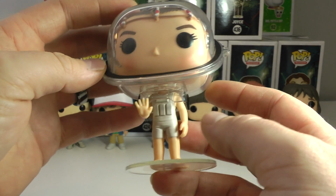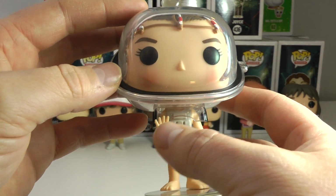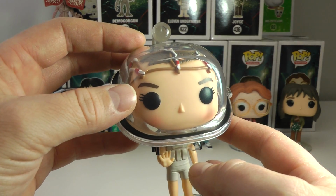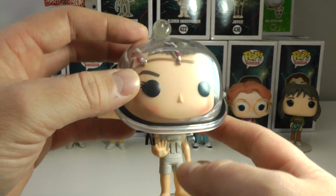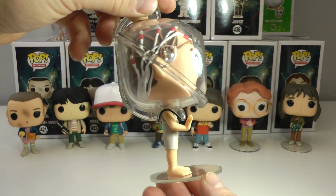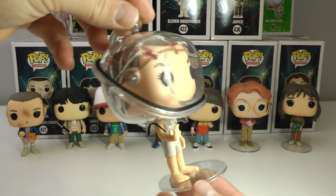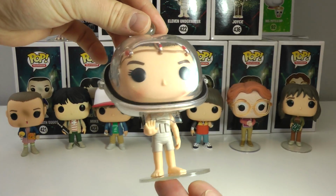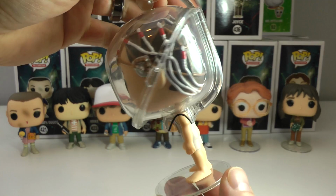You can see she has her hand out. I've seen other ones that look similar to this with her hand out too. Maybe, I'm not too sure if it's a double pack with Barb and 11 that I've seen that same pose. Could be. Correct me if I'm wrong. But anyway, there is the very cool Hot Topic exclusive 11 underwater. What a sweet pop. Woo!